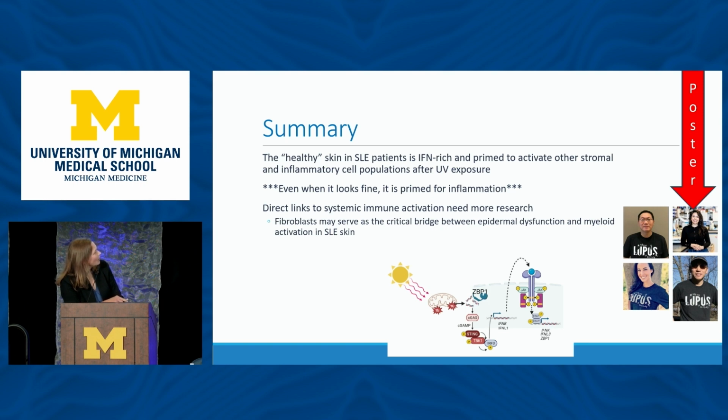And then work that Bin Zhu has done very beautifully has shown that the early interferon genes, including interferon beta, signal back and actually drive interferon kappa production, and we think that leads to a chronic loop in lupus skin. So we still have some work figuring out why the shutoff switch doesn't work, but I think we're pretty convinced now that this chronic interferon signaling is really important for photosensitivity.